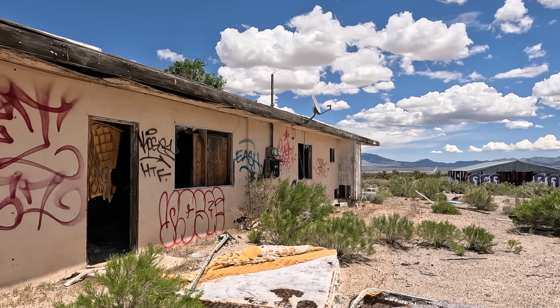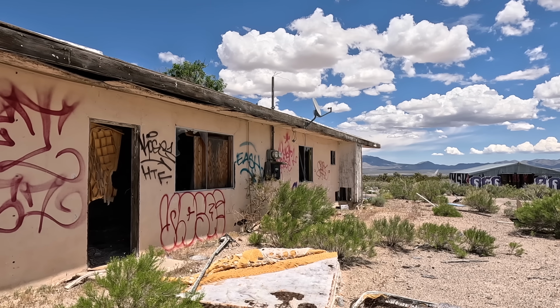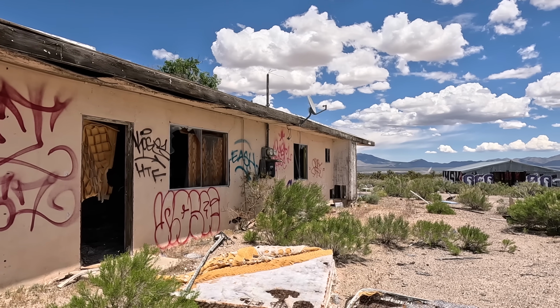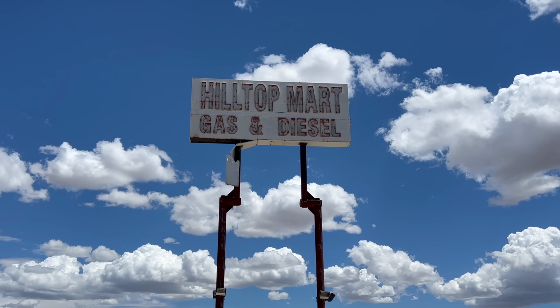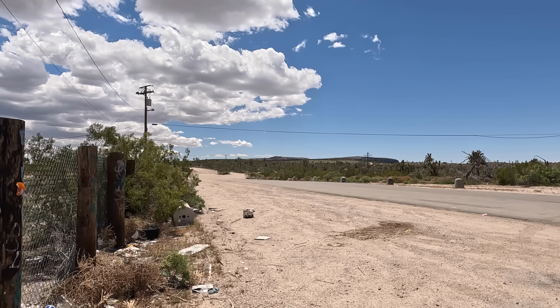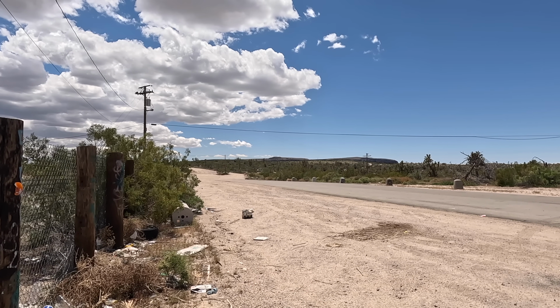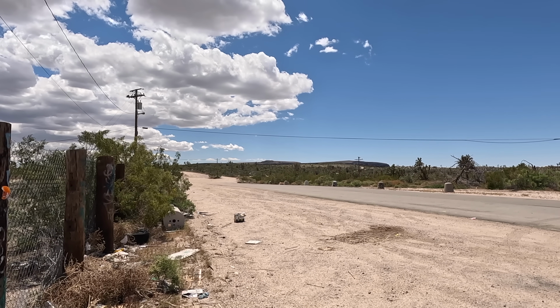I don't know when these were last occupied, but it was recent enough that they have a satellite dish. Right down this road, just to the east of the gas station, is the Mojave National Preserve. But we're going to head to the west side of the freeway, to the old part of Yucca Grove.